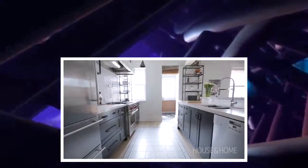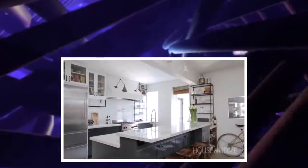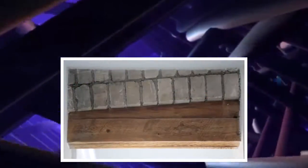My favorite thing in this kitchen was actually a surprise that we found. We were trying to raise all the doorways because our clients are so tall, and we discovered an old support wooden beam that was holding up the back of the house. We troubleshot it and realized that it ended up being a really cool feature to be able to expose.